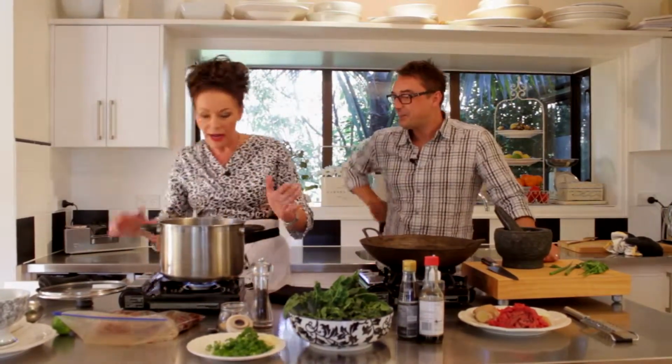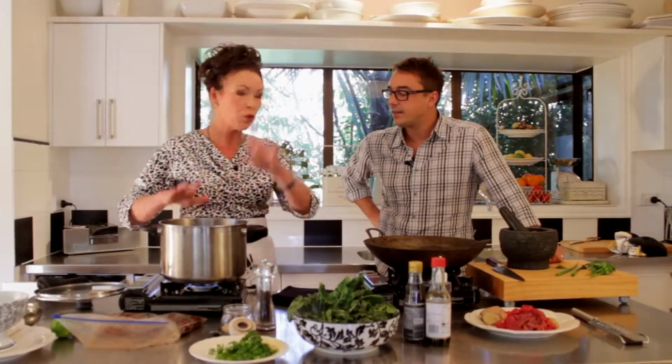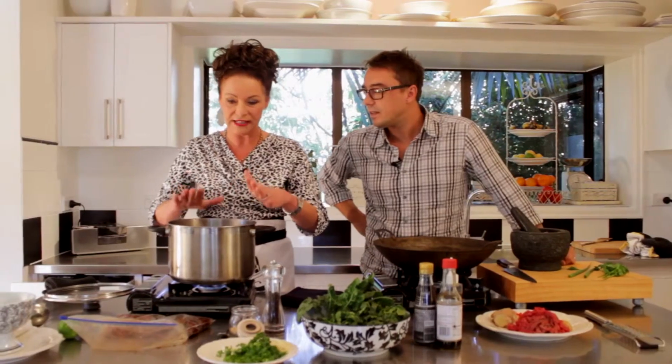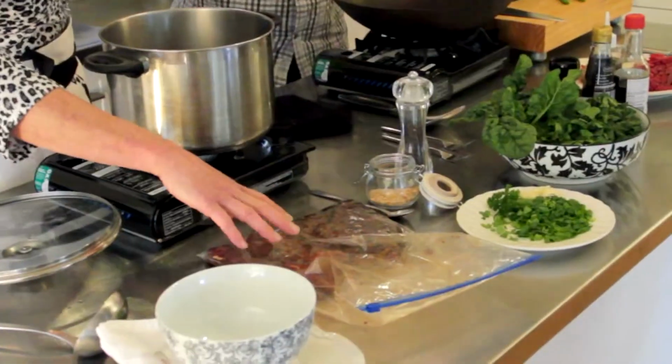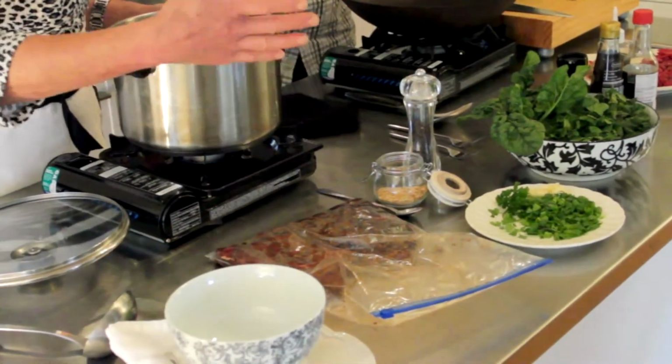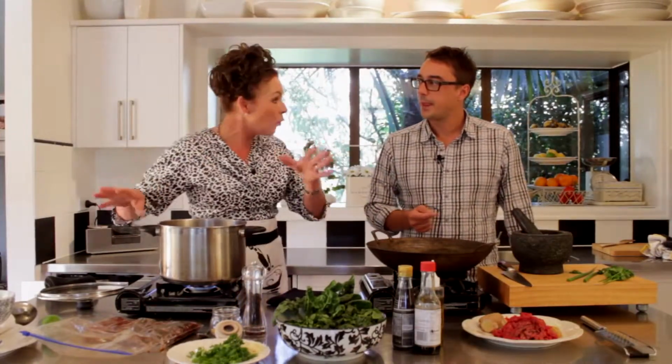Right, now in here it's 5 stock cubes and 5 cups of water. 1 cube, 1 cup of water. That's how that works. And in here I have my beef, that's the same kind of beef as you've got, and I've cut that really, really finely, and into that I've got a tablespoon of soya sauce, fish sauce, sesame oil, a teaspoon of sugar, and the same with black pepper. You can put anything else. I could put chilli, I could put ginger, anything I wanted into that.